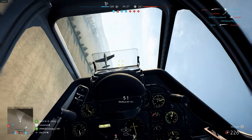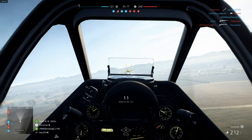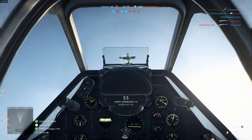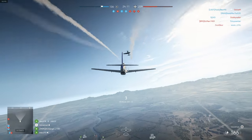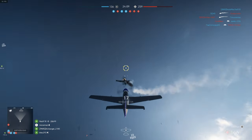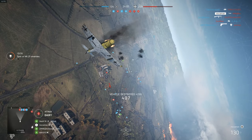I'm kind of trying to do first person just because it's so satisfying. But you can't really do it when you're pulling up because you can't really see below you. Oh, no, he's pulling back on the throttle. I've got to stop messing around or he'll beat me. There we go. Sorry, buddy.